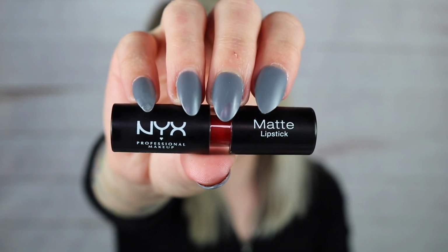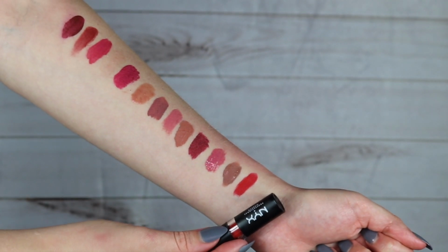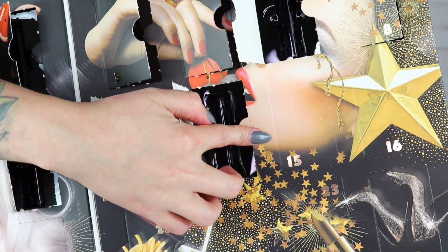Looking like a matte lipstick formula in the shade Perfect Red, or as I like to call it, the classic Christmas red. Is it really Christmas if you don't wear a red lipstick? Number 15.